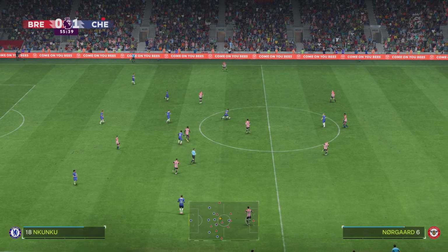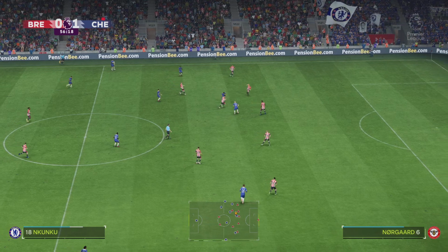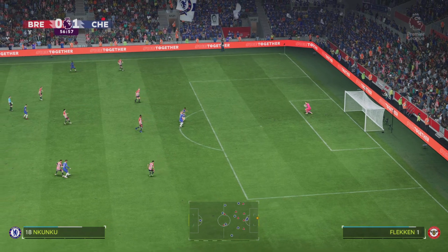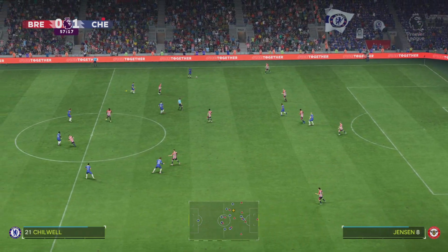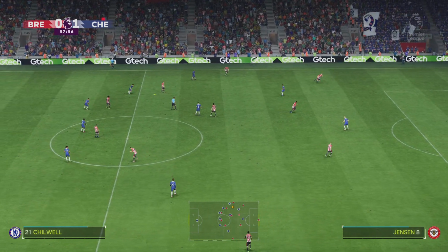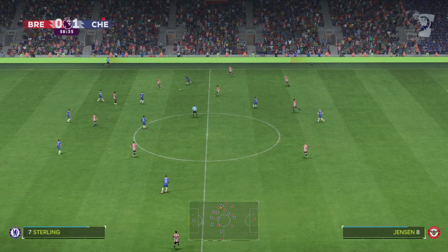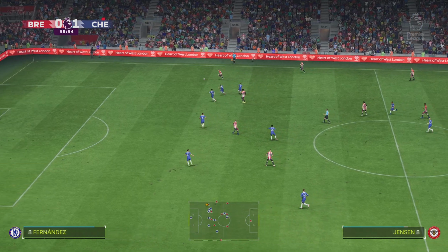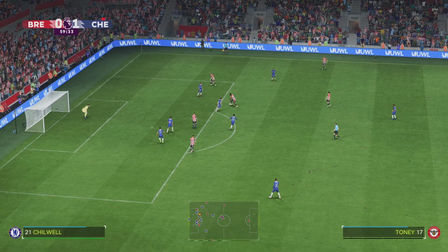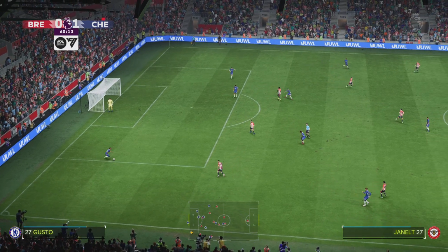Well, he's given it away. Now Chelsea in a position of menace. No problems for the keeper. Nathan Collins. It is a decent looking attack here. Able to skip past his man. Oh, tremendous work from the keeper to avert the danger.